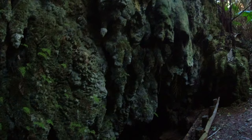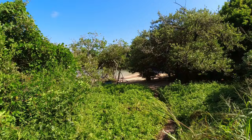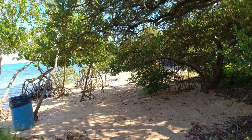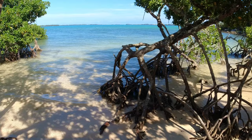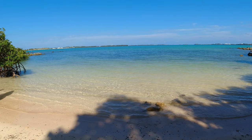Look at this. So here's a little path to get down to that beach. I gotta walk down here because it's very secluded. I feel like I'm on Survivor. Look at this private little cove right here. Oh man, you could sit here all day. Look how secluded this beach is right here. There might be 7 or 8 people here at the Blue Hole.